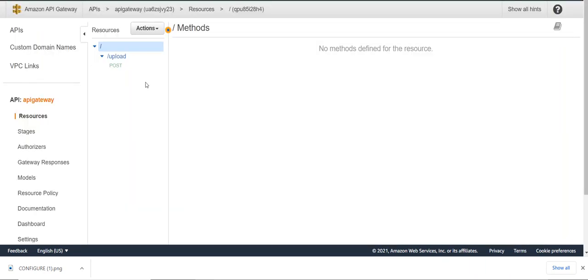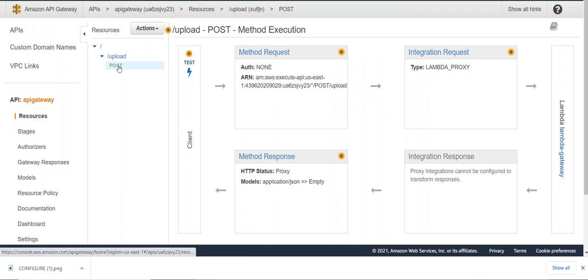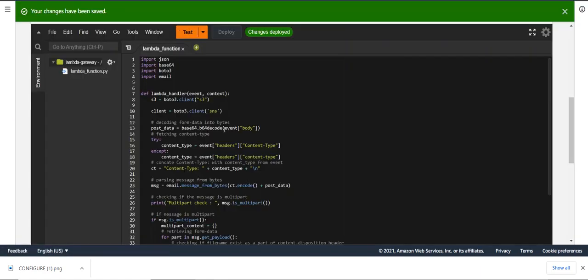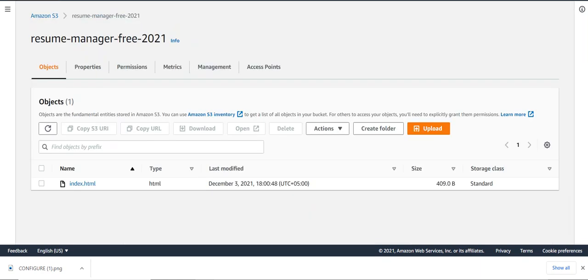Looking at the API Gateway real quick. We have created one resource called upload. We created one method, a POST method. We have enabled, you can see, AWS Lambda proxy integration, and you can see the Lambda function. That's the name of my Lambda function which I was showing you here, lambda-gateway. So that's the function name. I have integrated the REST API with this function. Okay, that's pretty much it about this setup.